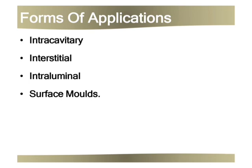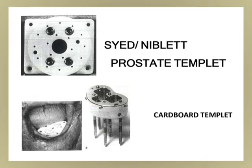Brachytherapy sources are available in various physical forms such as needles, tubes, pellets, seeds and wires, which facilitate their application in patients. What are the forms of application of brachytherapy? It can be used as intracavitary, interstitial in the tissue itself, intraluminal such as in the bronchus or esophagus, and as a surface mold on skin tumors, preferably after making a mold. Here you see the prostate template, designed beautifully by this scientist, and then we can go for the prostate implant after putting it on the perineum. And you see the cardboard template used here for a tumor of the floor of the mouth or a lip tumor.